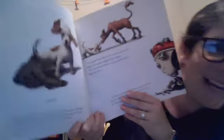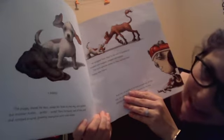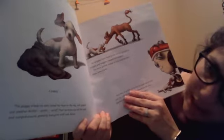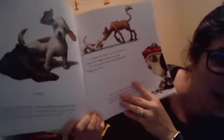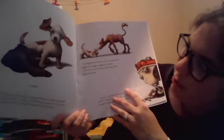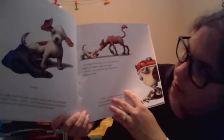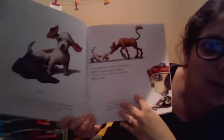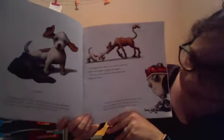A puppy. The puppy shook his ears, raised his head to the sky, and yelped out another "Arr, arr, arf." Then he burst out of the sack and romped around, greeting everyone with wet kisses. Have you ever had a dog give you wet kisses before? He wriggled from head to toe, and his spotted tail wiggled and wagged and wiggled. The farm animals smiled as they watched their new happy friend. How do you think the farm animals are feeling if they're smiling? How would you feel if you had a puppy?